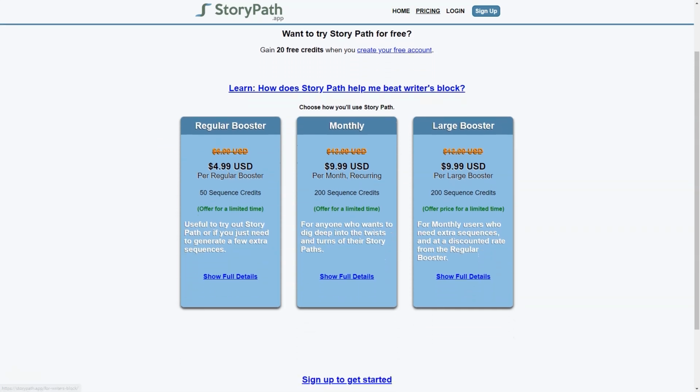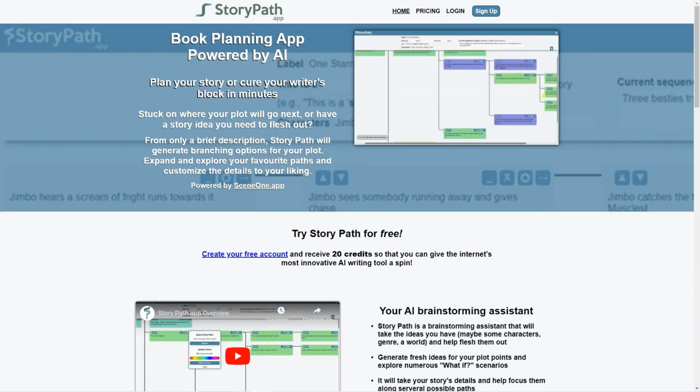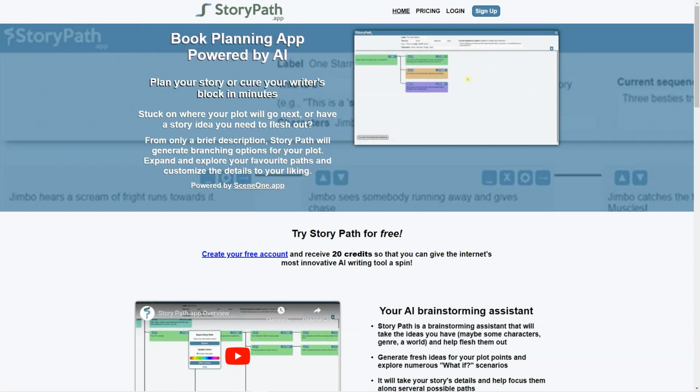Another great feature of StoryPath is its organization options. You can organize your story paths by novel, movie, through line, or any other way that makes sense. These can be incredibly helpful when trying to keep track of multiple storylines and plot points. In addition to its organizational features, StoryPath also has a range of tools to help you stay on track and keep your story moving forward.